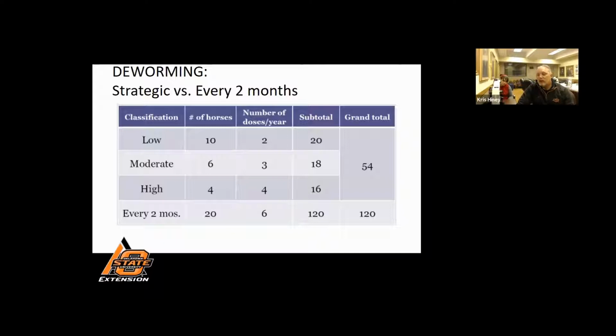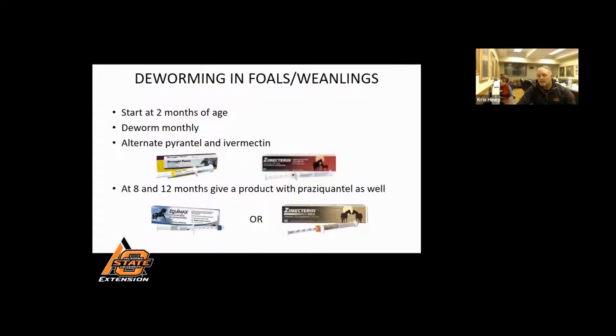And so on a typical herd, 20 doses. So on the grand total of overall doses per year, if you break it down by those percentages, it's only about 54 treatments when you break it up by those low, moderate, and high carriers. But if you do it every 2 months, for 20 head of horses, it's 120 different treatments that are occurring for that number of horses. So which can certainly lead to resistance, especially if you're using the same product.